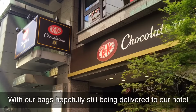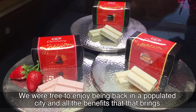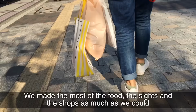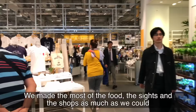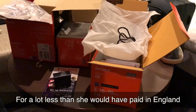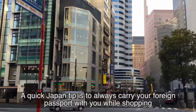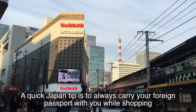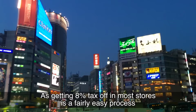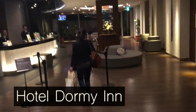With our bags hopefully still being delivered to our hotel, we were free to enjoy being back in a populated city and all the benefits that that brings. We made the most of the food, the sights and the shops as much as we could, with Chiaki purchasing a new mirrorless camera for a lot less than she would have paid in England. A quick Japan tip is to always carry your foreign passport with you while shopping, as getting 8% tax off in most stores is a fairly easy process.